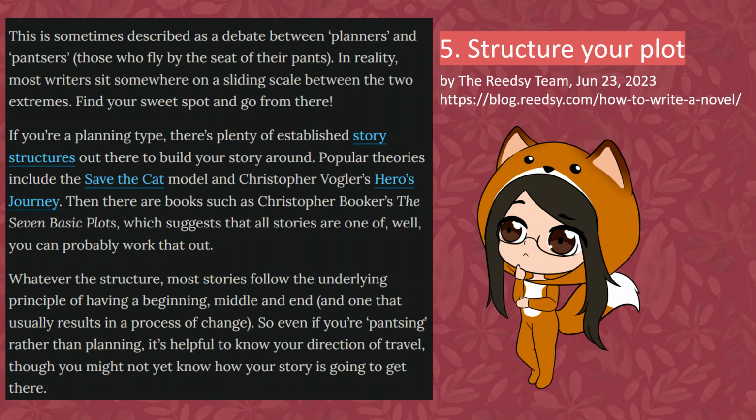If you're a planning type, there's plenty of established story structures out there to build your story around. Popular theories include the Save the Cat model in Christopher Vogler's Hero's Journey. Then there are books such as Christopher Booker's The 7 Basic Plots. That's another Christopher. Which suggests that all stories are one of, well, you can probably work that out.